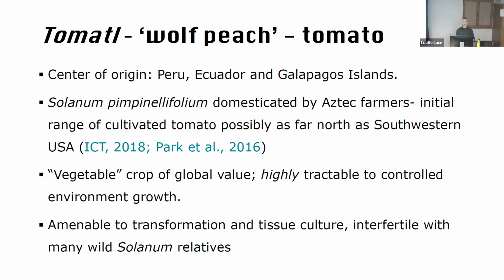Now, not only is it something that's pretty amenable to growth in the right field conditions, but it's also highly, highly tractable to growth in the greenhouse. So this makes it a global crop of interest. Furthermore, tomato is valuable to us because it's amenable to transformation, as well as tissue culture. And it's also interfertile with many wild Solanum relatives. So not only is it an economically important crop, it is also a valuable model species.